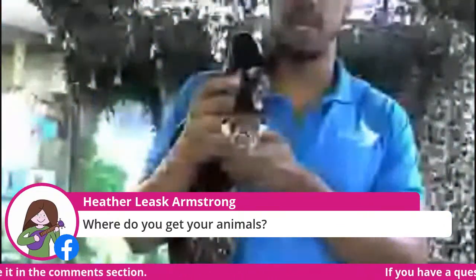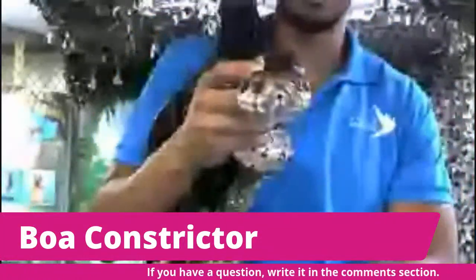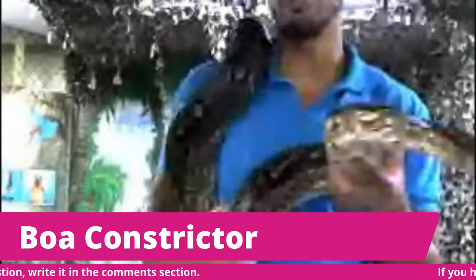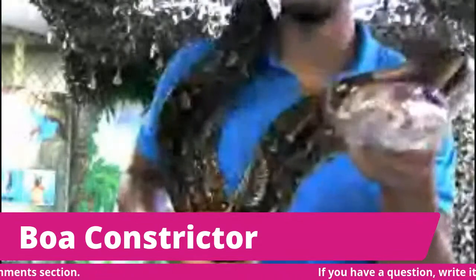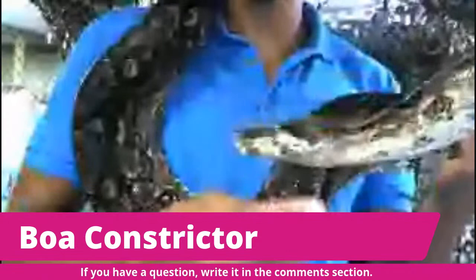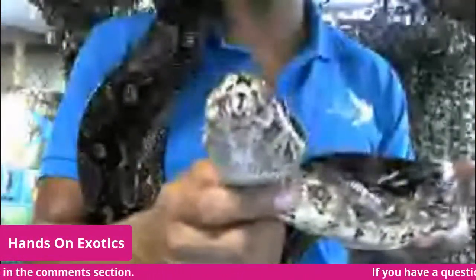Boo eats once a month, so he also goes poop once a month, so it's pretty easy to clean his cage. But Boo's very large, so he can't be in a little glass aquarium. Boo needs a really big enclosure to slither around and to get exercise in and just feel like he's more in a natural environment. So he needs a very big space to live.